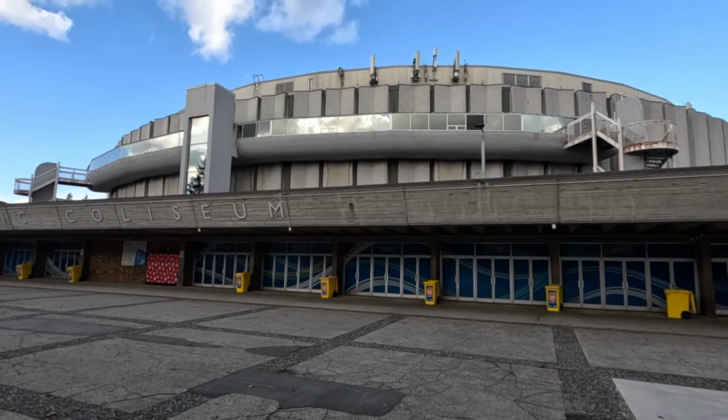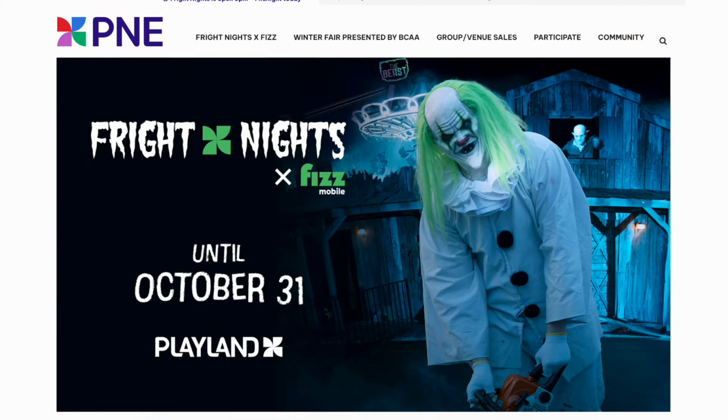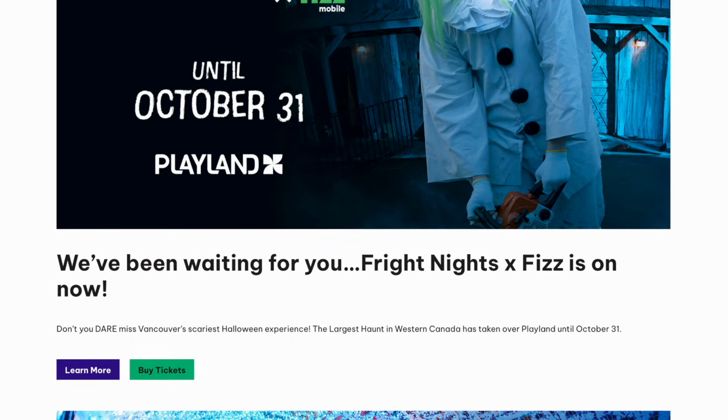But they are looking to basically replace that capacity, and they're building a new music venue, an outdoor venue for the PNE, which I'm pretty excited about, because as you may have picked up in other videos, my wife and I, we enjoy live music. We like going to concerts. It's going to bring in a whole new sort of type of possibility for musical acts in Vancouver. But the PNE is an exhibition that is similar to the CNE in Toronto, obviously at a smaller scale.